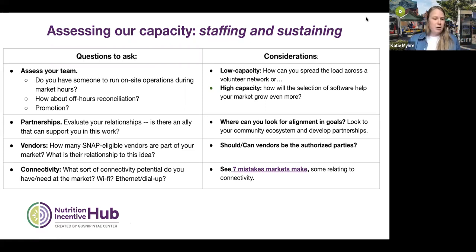One thing that we haven't talked about a whole lot is vendors, right? So, how many vendors are part of your market that are SNAP eligible currently, and are they excited about this idea? This is really important because you might have to do some work with your vendors to encourage some excitement around a new program and something that's different for them potentially. So make sure you have time to have communication with your vendors and really work with them to get them ready for this new program.